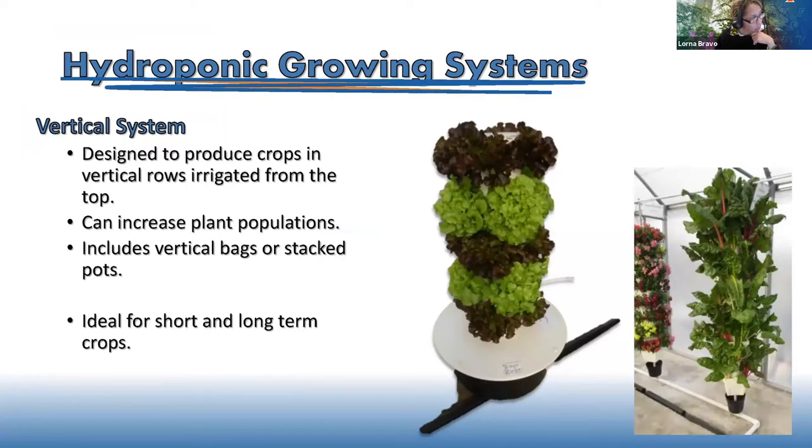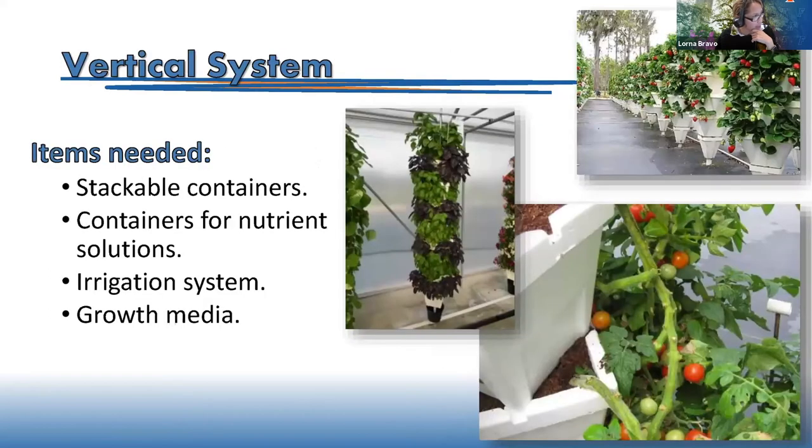It includes vertical bags or stack pots, as you can see here. It is ideal for short and long-term crops. So again, it's very specific to what it is. And mostly you will see leafy greens being the most preferred crop that you would grow on these systems. It has the stackable containers, as you can see here, and containers for nutrient solutions and an irrigation system. So building that infrastructure is something that you would have to consider, and the growth media.